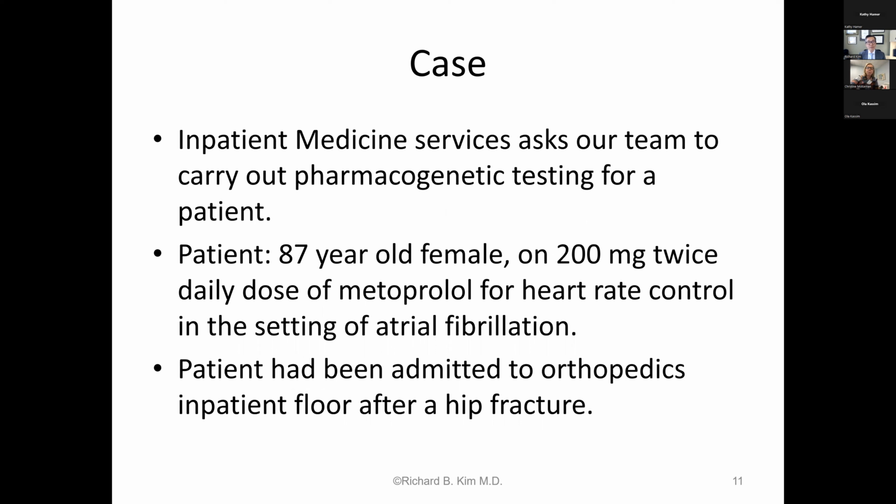But let me go over with you just a case, with an example of the things that we see. And I suspect many of you probably don't have this type of case too often, but this was an inpatient medicine team that asked my team to carry out pharmacogenetic testing for an 87-year-old on a 200 milligram twice a day dose of metoprolol, which is a beta blocker, for heart rate control in the setting of atrial fibrillation. The patient had been admitted to the orthopedics floor after a hip fracture.